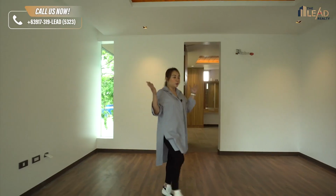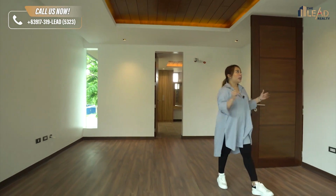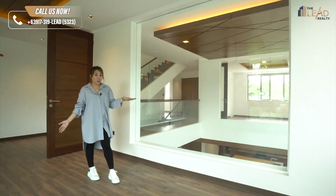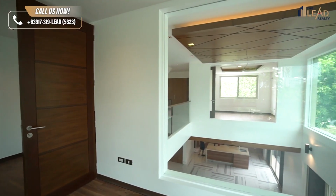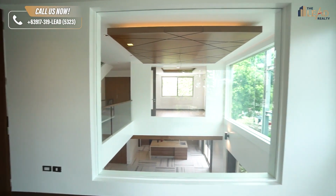I would like to highlight that this room is huge. And same with the other room, that you can convert to a family room or entertainment area. Well, this one, same din siya. You can see what's on the ground floor from here, from your room, because it's a full glass window.